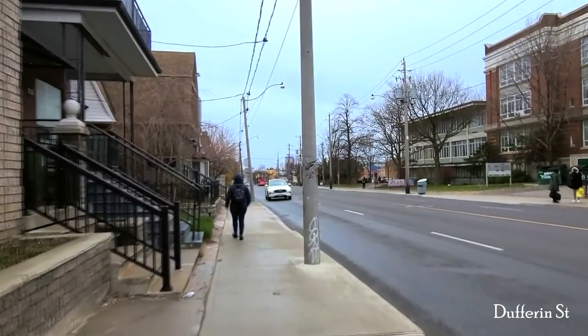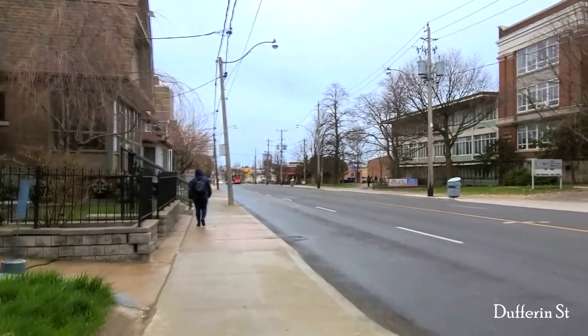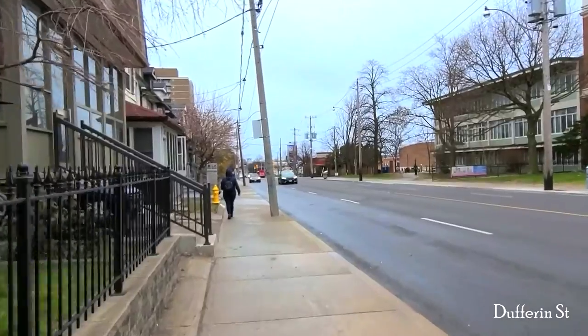Still walking on Dufferin Street, heading south to the waterfront. We're not going to go all the way to the waterfront, but probably to the second intersection.